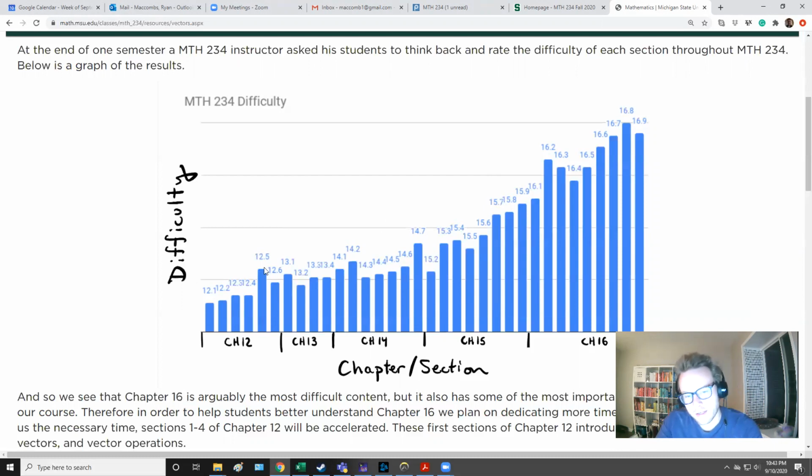And the big thing here is that you can see that 12.5 does get a significant bump over 12.4. And we do get 2 days for it. We are rearranging things to try to make this a little bit more leveled out. But still, there's a lot of difficult stuff that comes near the end, and because math builds on itself, that's to some extent inevitable. But we are trying to move some things around.